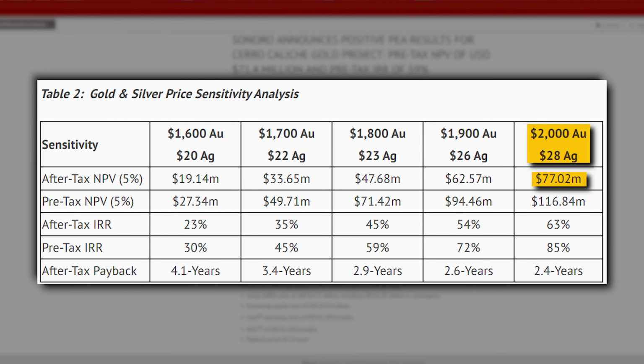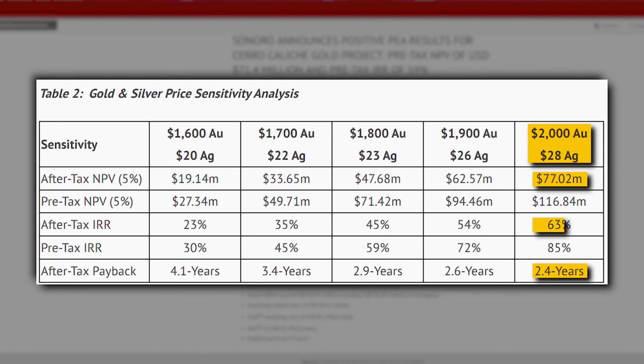The payback period, meanwhile, declines to 2.4 years in such a scenario, while the IRR jumps to 63% on an after-tax basis. And while we don't know the exact numbers at $2,600 gold and $30 silver, we can only assume that, well, they're a lot better.